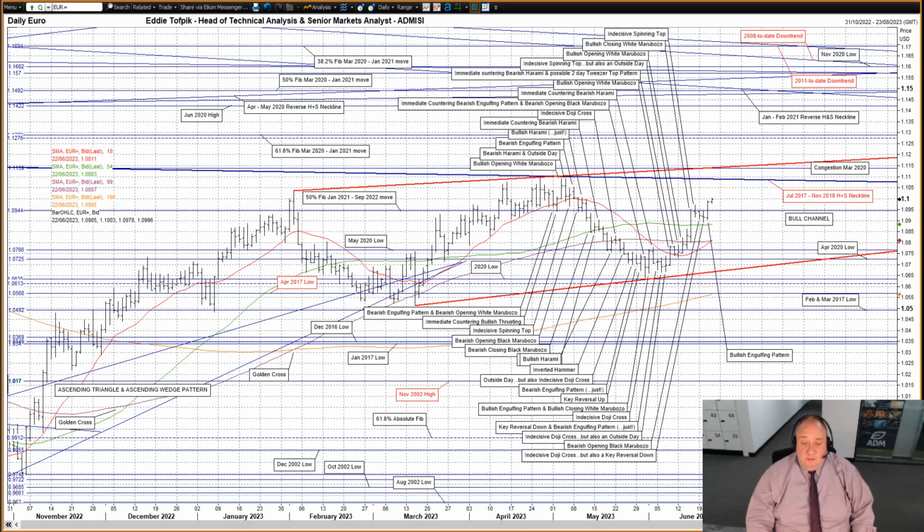Now, so far today, a small move higher, but not much, as the market stays close to the previous session's close.